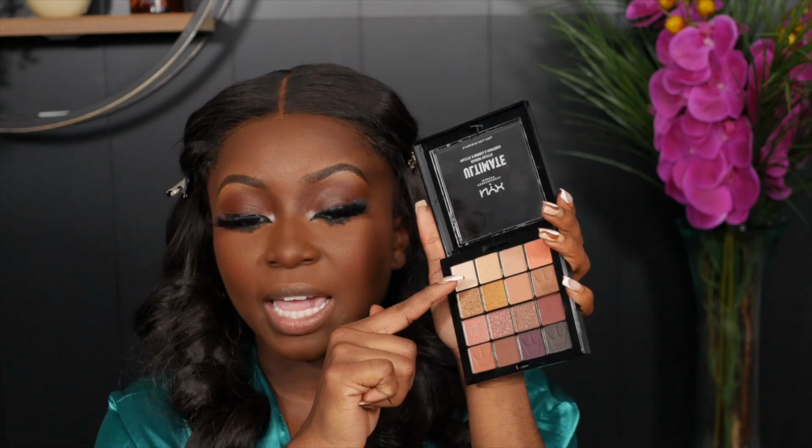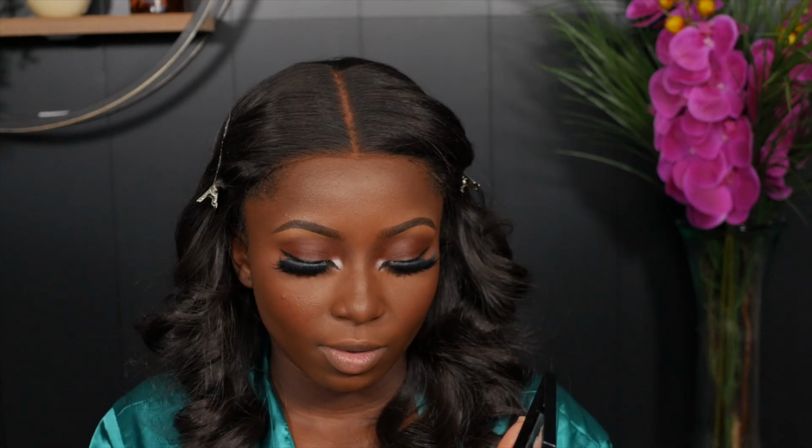Ooh, alright, so on to the final touches, I promise y'all. I'm going to do a little highlight, but I don't have an actual highlight that I use that is drugstore. So we're going to do it the old-fashioned way. We're going to be using some eyeshadow. Alright, so we're going back into this palette. Clearly this palette was the main character. Really like this champagne goldish color. Using this small bullet brush from Morphe. And I'm just going to apply that on just the button of my nose. And then also the bridge of my nose.